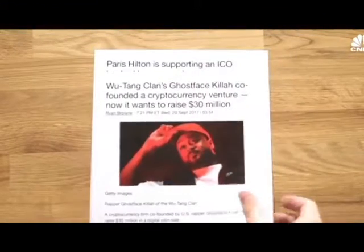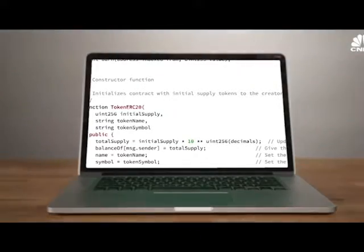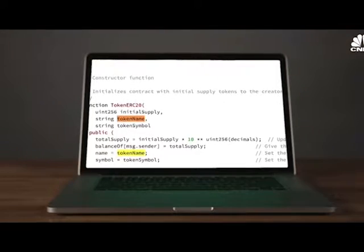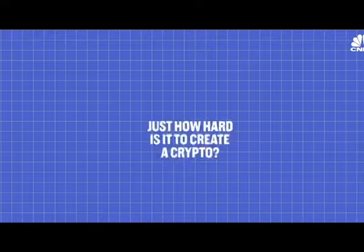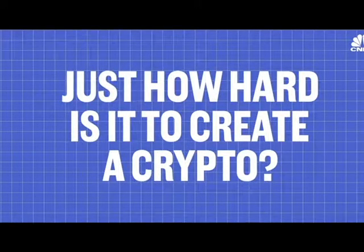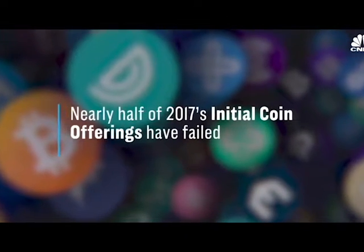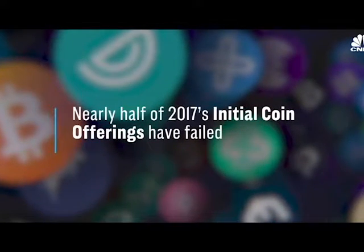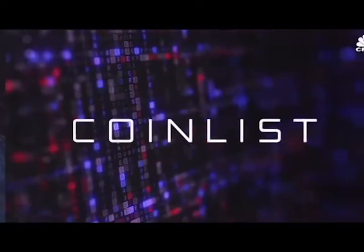Seems like everyone is looking for a way to get in on the cryptocurrency craze. And developing your own coin, or token, is becoming an increasingly popular way to jump on the bandwagon. Which got me thinking, just how hard is it to create a crypto? There's a lot to think about, especially since a recent report found nearly half of last year's initial coin offerings have failed. For some help, I asked Andy Bromberg, CEO of CoinList, a platform which runs token sales, to meet me for a chat.